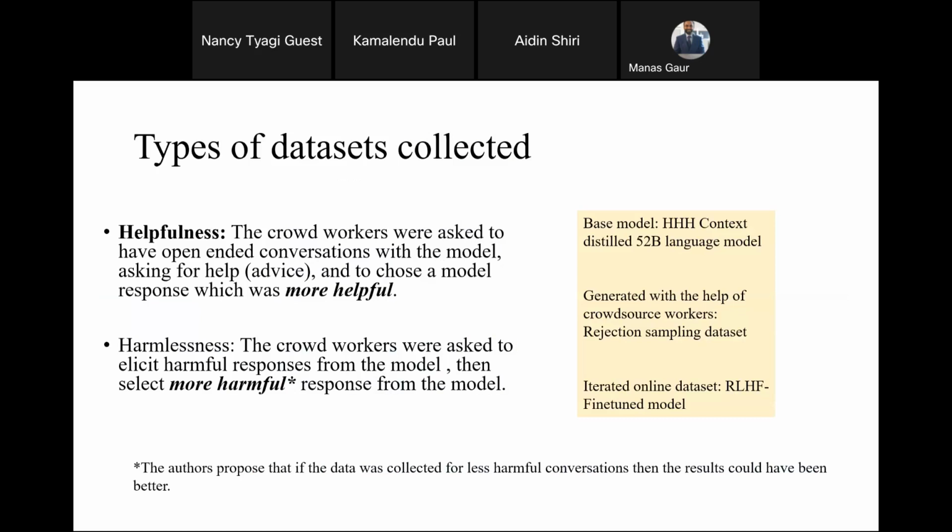Initially, what they did was take a base model, the HHH context distilled 52 billion language model. Then they took these responses from the crowd workers and generated, with the help of crowdsourced workers, what they call a rejection sampling data set. From this, they trained using their reinforcement learning policy, and they call it an RLHF fine-tuned model, which they update on a regular basis. That is the iterated online data set.